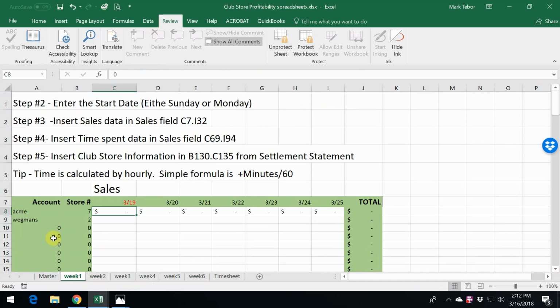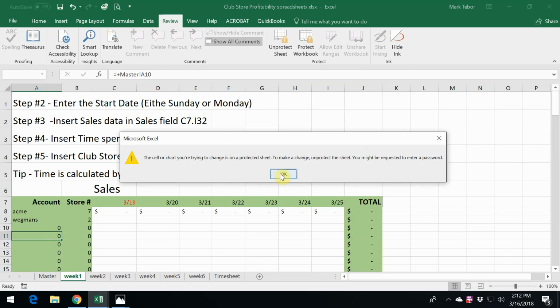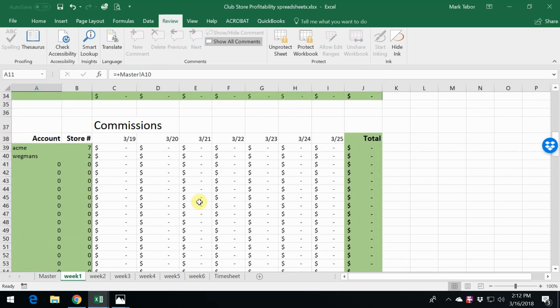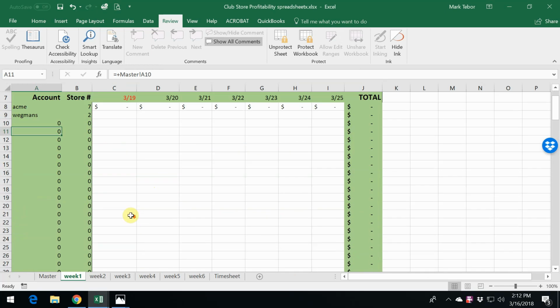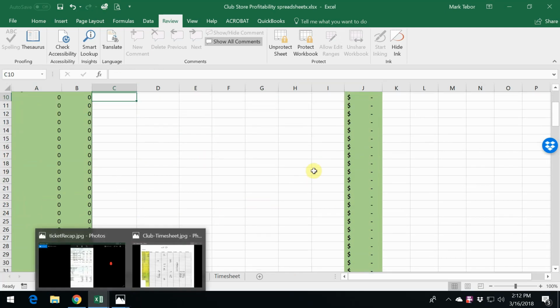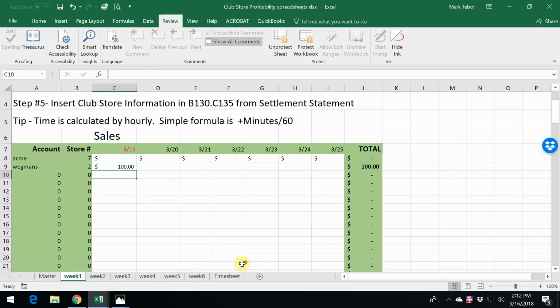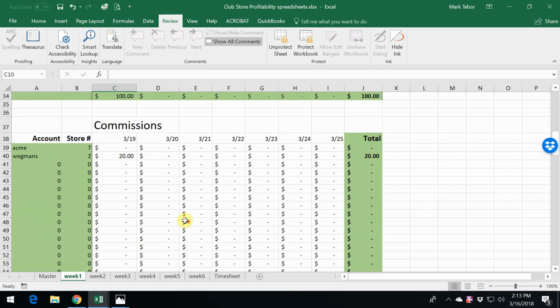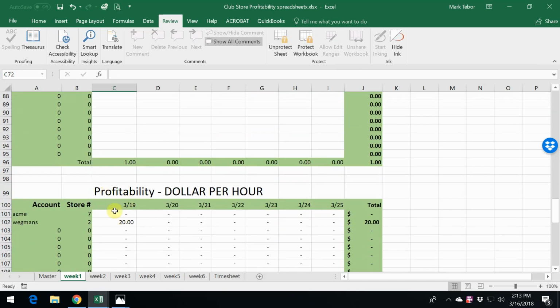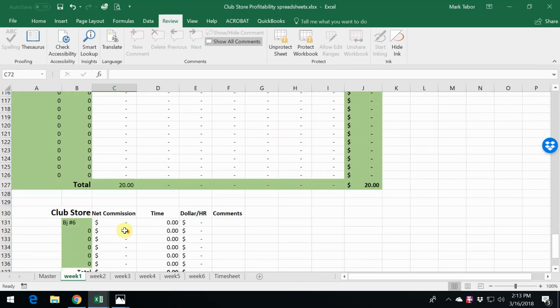Now, I arranged this spreadsheet where you cannot go in and accidentally type over anything that you're not supposed to. So pretty much it's going to be the white areas and you will be set. So let's go here with the commissions, and let's say if we put in $100, we know that $100 yields a $20 commission. From there, we would put in time worked. So let's say that this took us 1 hour, just to keep the math simple. Then we would know that we are making $20 an hour.